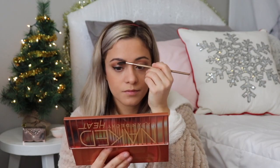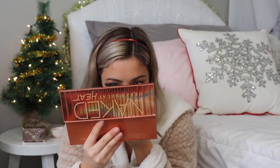Okie dokie, we're just gonna use this little spoolie and brush them out a little bit so they blend better, but I really don't apply too much product to my eyebrows because they are decently full. Alrighty, okay, they look pretty good.